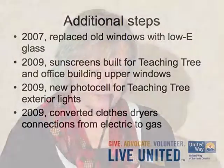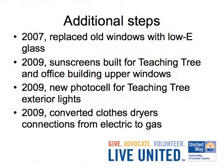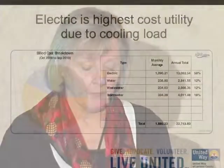Last year, we enlarged the child care center program to include infants, and we had to add more laundry equipment, and that was a good time to convert from using electric dryers to using gas-powered dryers. And at the same time, we took out the old, now what would it have been, 25-year-old mechanical time clock that was really awkward to get reprogrammed with the changing seasons, and put in a photocell.